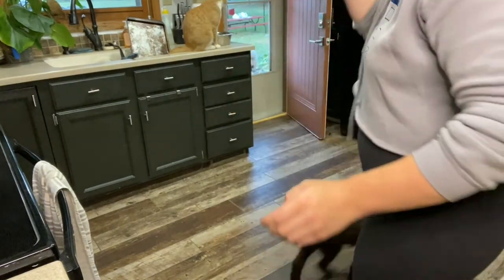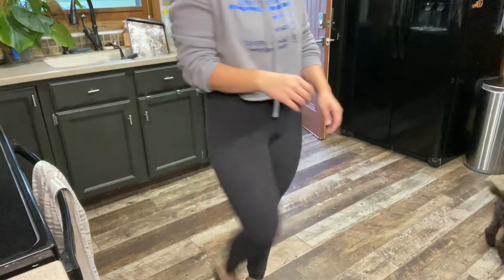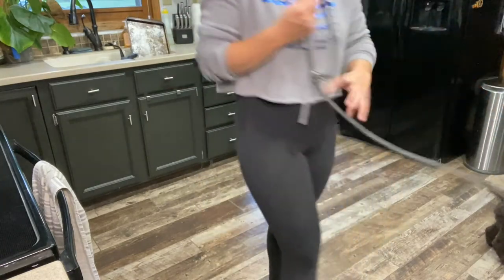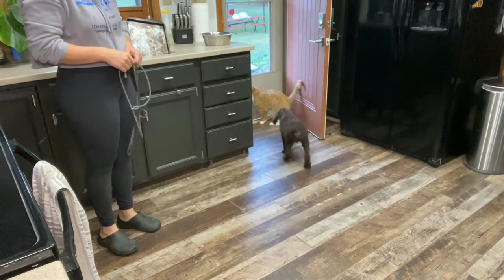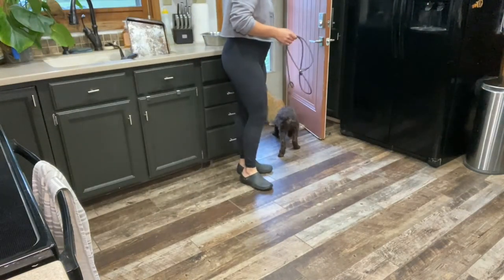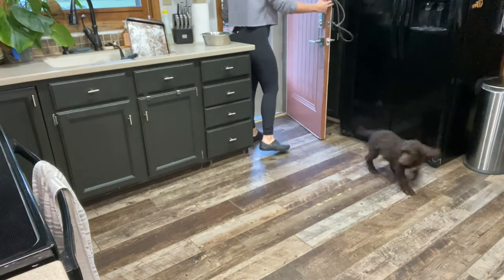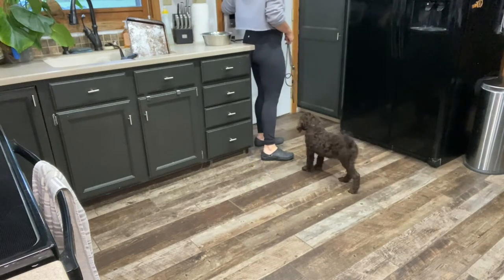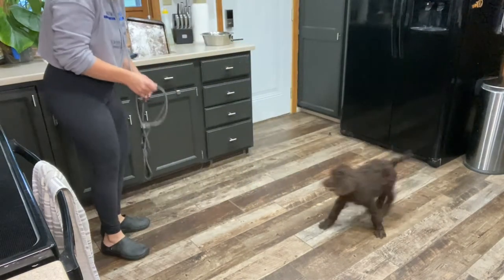All right, we got Muffin now, Tucker. So let's see what he does. My other dog's over here, so he's saying, "Hi, Tucker." Should we let the cat out? Come on, kitty cat. Come on. Oh, what? Come here, Tucker. Good.